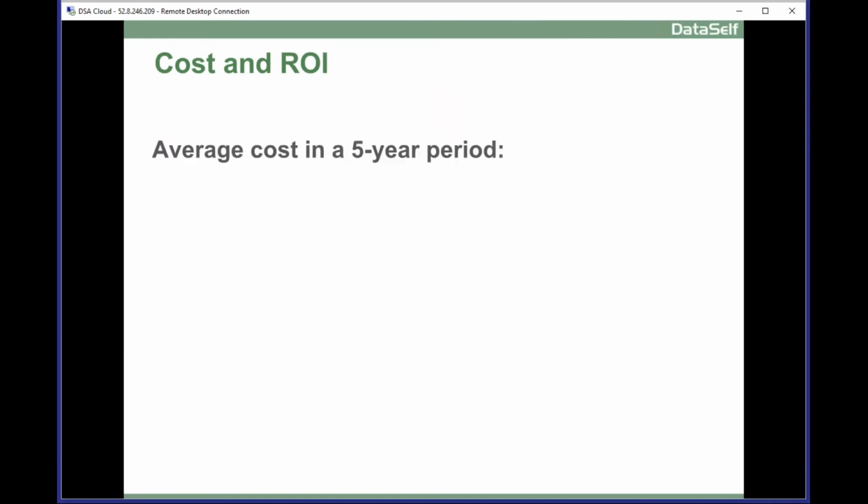What about cost and ROI? Well, I like to tell people, look at a 5-year period. You know, BI is for forever. As long as you're a business, you're going to have BI once you start engaging in it. So don't look at your first few months or year or 2 years. Look at 5 years, how much it's going to cost you, and see what the return will be.